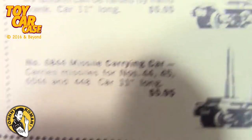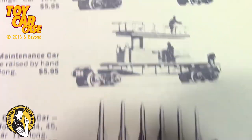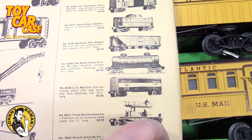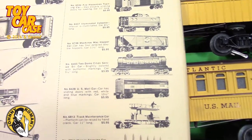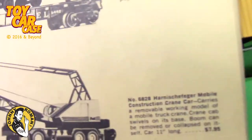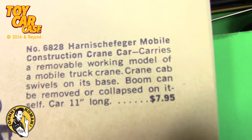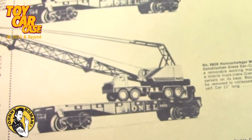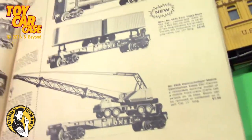Did they have prices on these train kits? Oh, they did. Look at this. $5.95 for a train car. $5.95. What was that big crane that was there? Usually I'm a price spotter right away. Here it is. Look at this huge crane. $7.95. Oh, you buy a loaf of bread for a nickel or something, right?